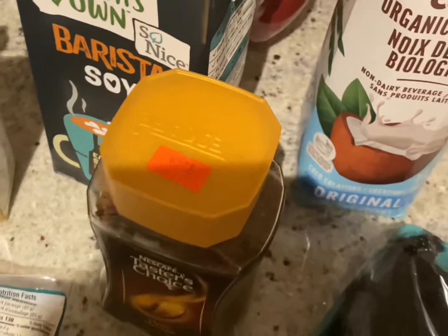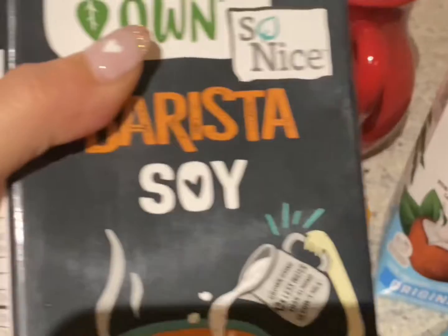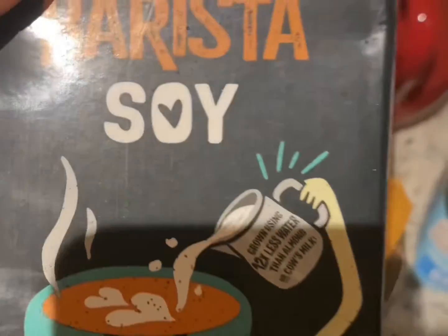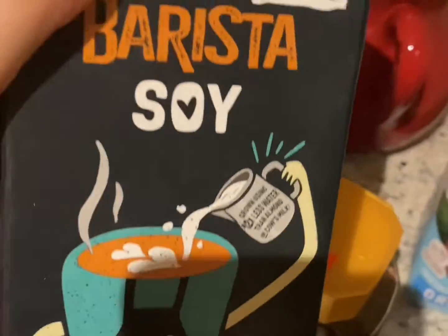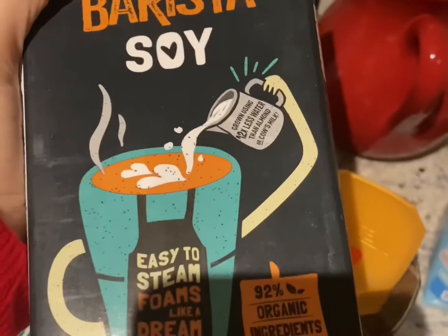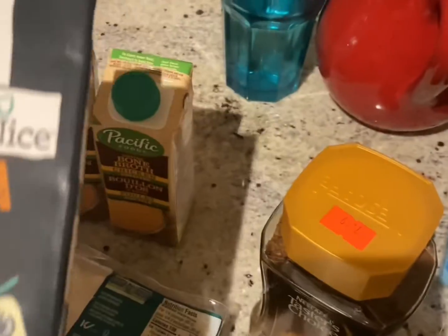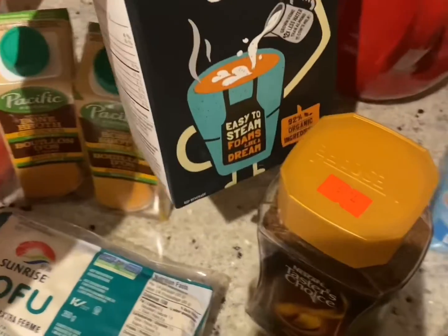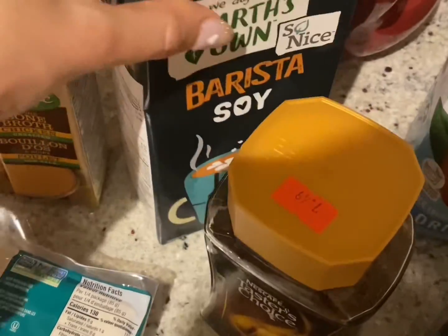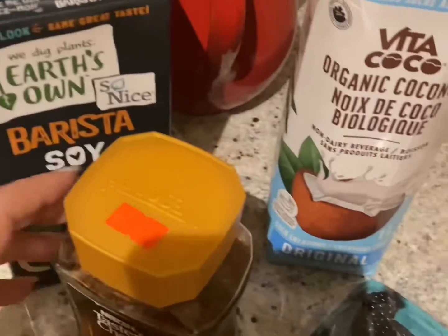And my favorite milk to steam for coffee is this. You have to try this. I don't know where you guys live if you have these, but here in Toronto, these are not the easiest to find, but as soon as I get my hands on them, I make sure to get like three or four. It's just today I didn't want to make my shopping trip too heavy, so I only grabbed one.